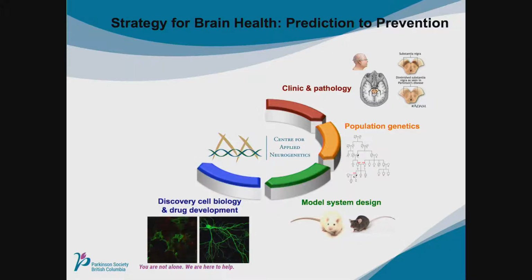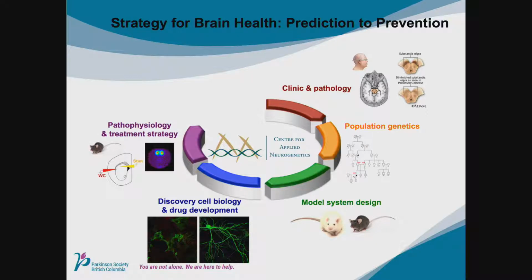We can look at this in animals and in a single cell, and see what the mechanism is, and use these models to develop treatments and biomarkers to bring back to the clinic, so we can use them to identify a specific population at risk or to treat a specific population.